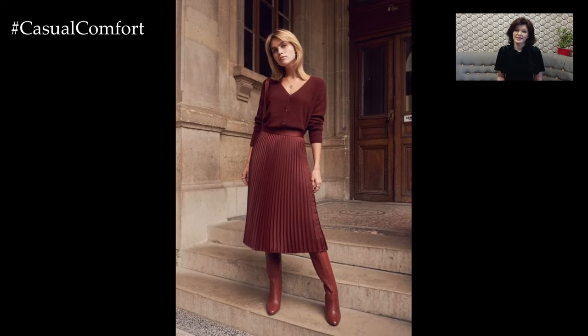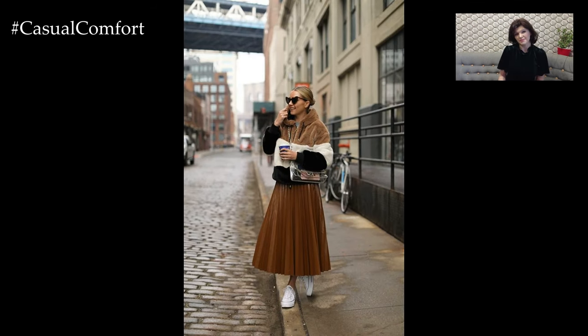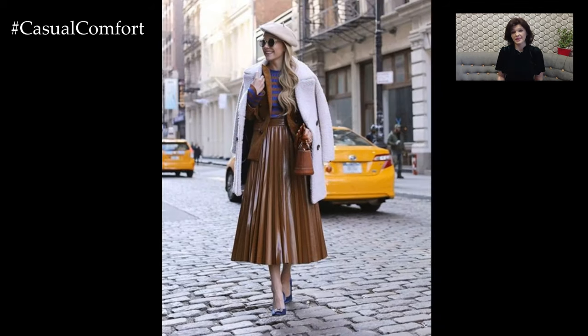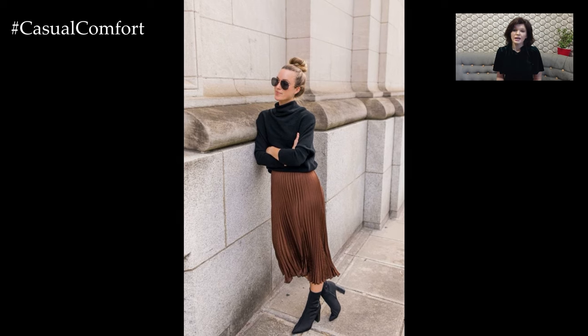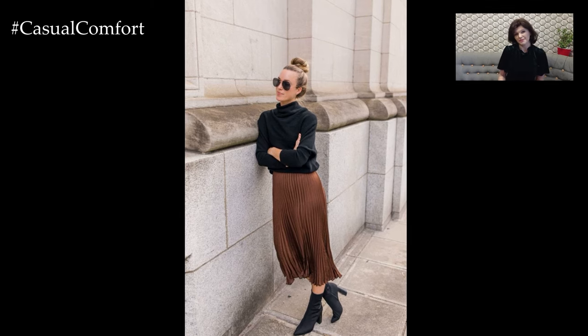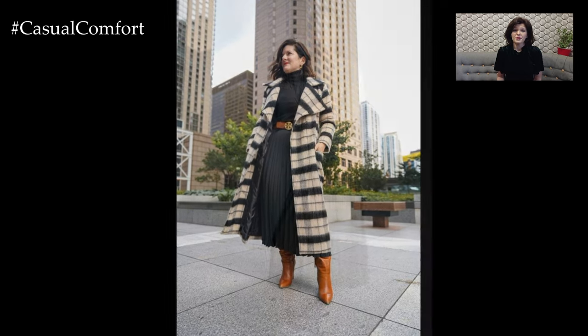The pleats add a delightful dimension to the outfit, creating movement and fluidity as you navigate through the crisp winter air. Pairing a winter pleated skirt with cozy knitwear is a delightful way to combat the cold while staying on trend. A chunky sweater in a complementary color not only provides warmth but also creates a balanced and chic ensemble. The result is a harmonious combination of comfort and fashion that effortlessly transitions from casual daytime outings to evening gatherings.